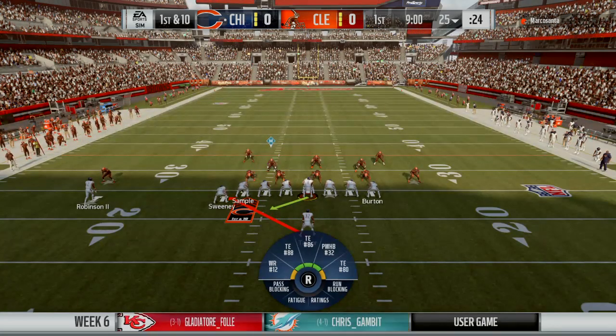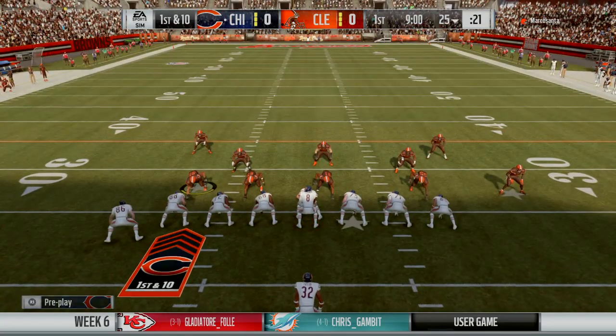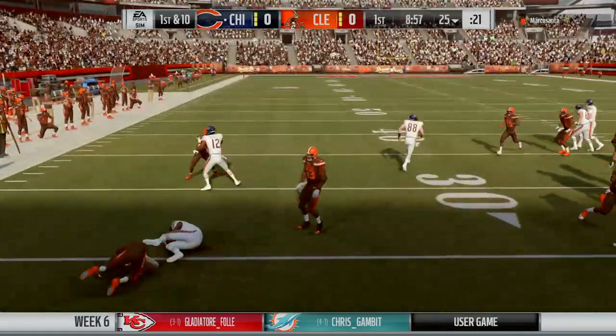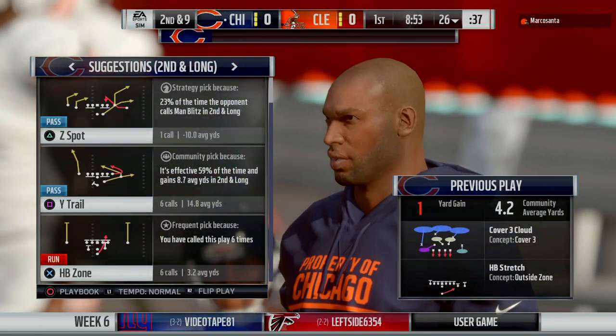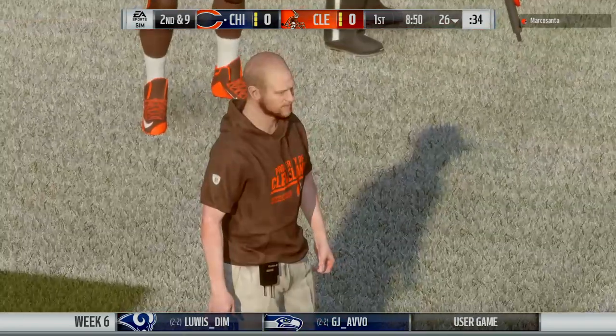Here we go. 319! 319! Now we give to Taylor. And he'll get this one up to the 26. Denzel Ward, the number 4 pick in the 2018 draft, making the tackle from his corner spot.